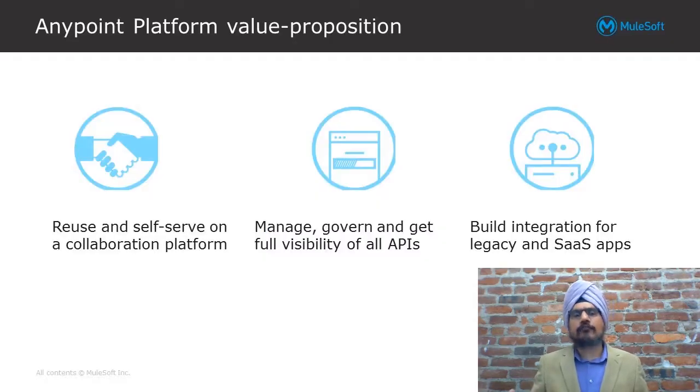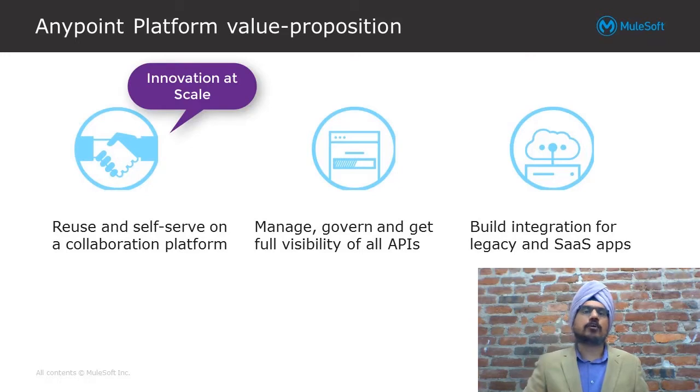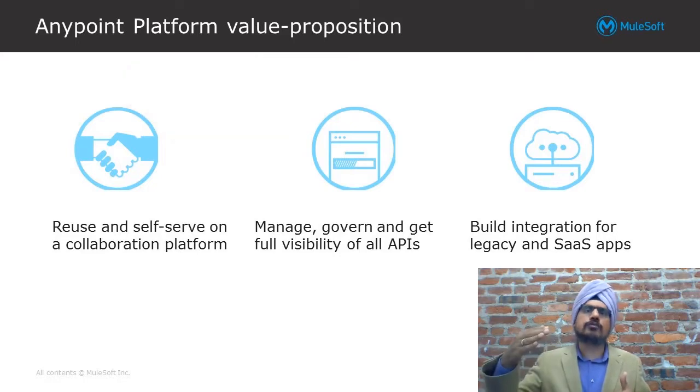We enhance the overall value of PCF at 3 levels for our customers. One, Anypoint platform has a collaboration hub where all services, including the ones built using PCF, can be cataloged with documentation so that developers not only within a line of business, but across business units can discover these microservices during the application design stage, and essentially avoid siloed behavior and avoid reinventing the wheel. This enables reuse, collaboration, and really gets you to innovation at scale.